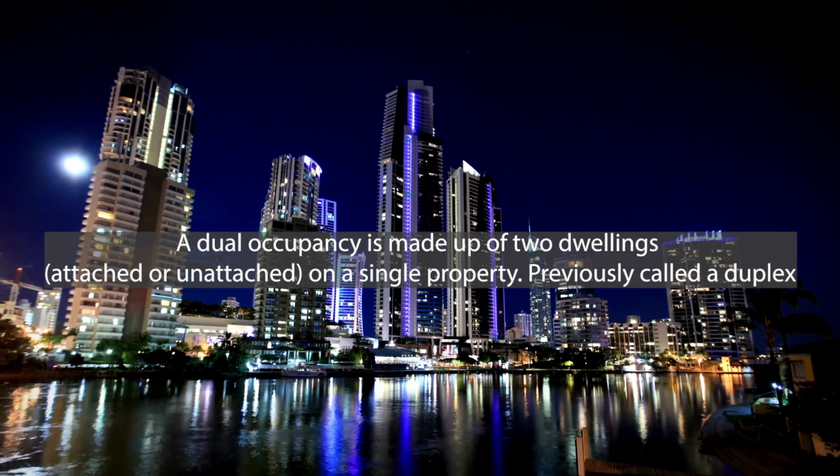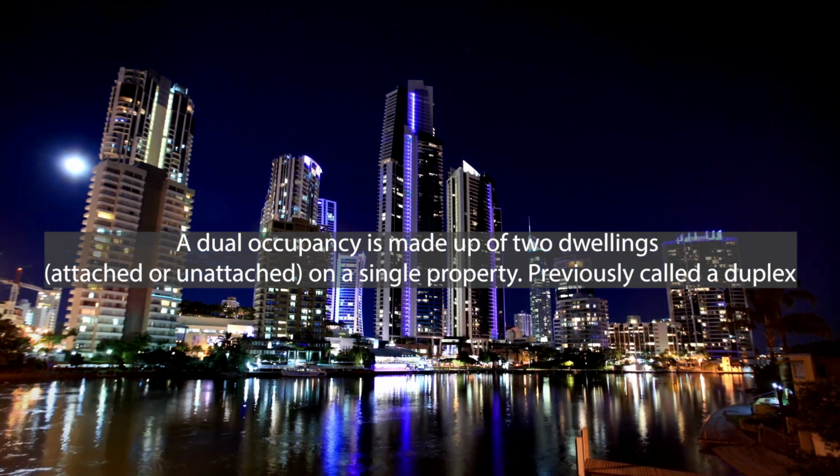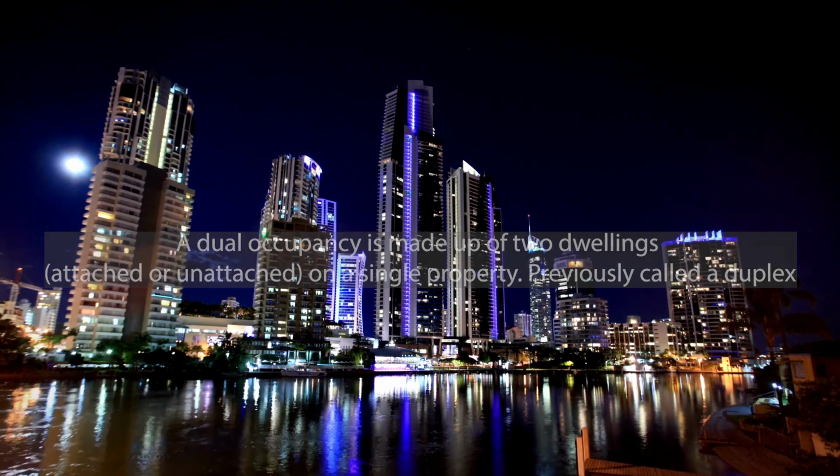Okay, a dual occupancy is made up of two dwellings, attached or unattached on a single property, previously called a duplex. So pretty straightforward.